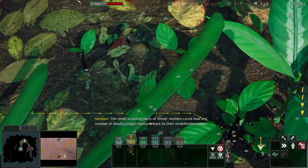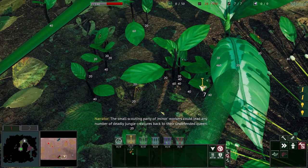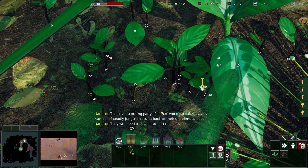The small scouting party of minor workers could lead any number of deadly jungle creatures back to their undefended queen. They will need time and luck on their side.